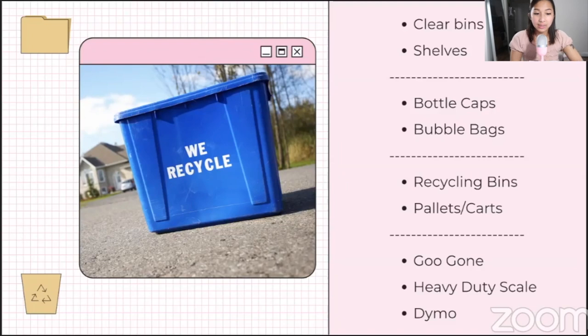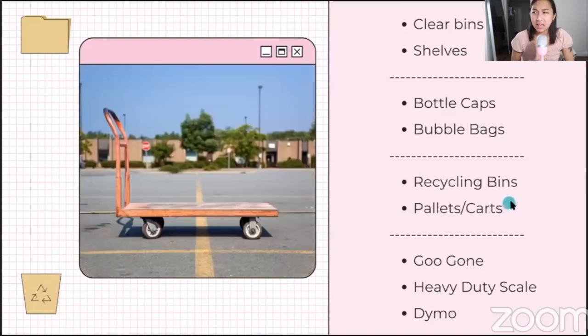The next one is going to be pallet jacks and pallets or a cart. So especially if you're working at home and you're on the first floor, take advantage of that. And if you're selling things that are pretty big, or it's a lot of quantity and you don't want to carry it, especially when it's 90 degrees in Virginia, and you don't want to carry it one by one, having a cart is a lifesaver, especially for us.